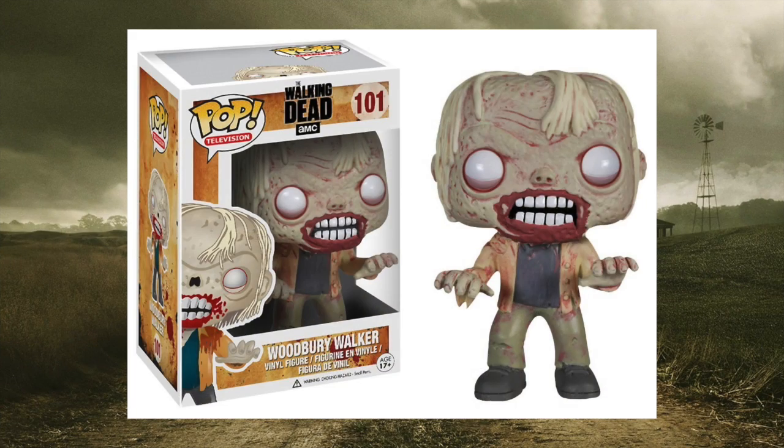The Woodbury Walker. Yes, it's another zombie, but the zombies just blow the human characters out of the water when you put them side by side. If you take out all the Walking Dead pops and display them together, your eyes just go right to the zombies because they are so cool looking.